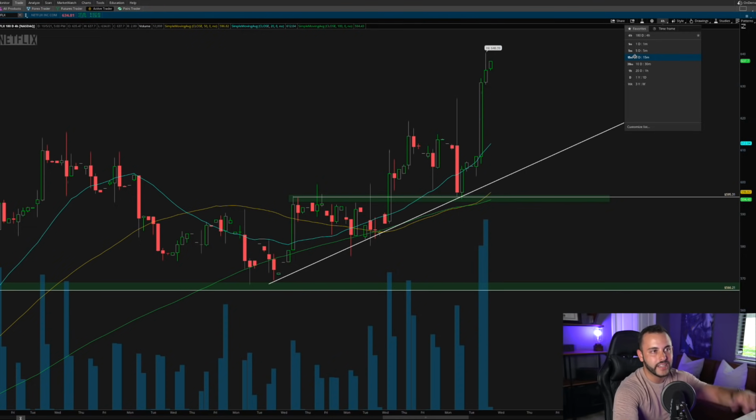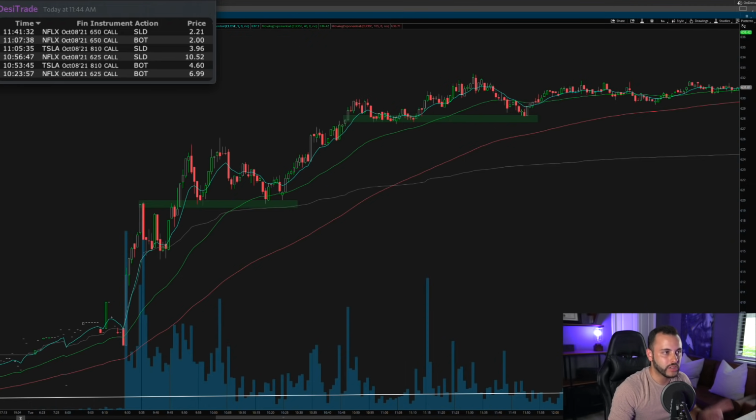So let's go ahead, dive into the 1 minute chart and break down the exact trades that I took today on Netflix. All right, guys, so on your screen, this is the 1 minute chart. And on the top left, you are going to see some of the trades that I took today. I took 2 trades on Netflix and 1 trade on Tesla, which was a small loser. But I'm going to focus on the Netflix trades here.